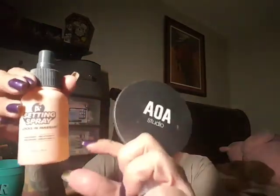All right, and then the last thing we have, setting spray. Every time I put my makeup on, I always use this. This stuff lasts. I got this, I want to say, months ago. I think I got this in one of my first Shop Miss A videos, back in April, and it's still full. You don't need to put a glob on. I shake mine up and then just 1, 2, 3, making sure I get my entire face. 1, 2, 3. Love it.